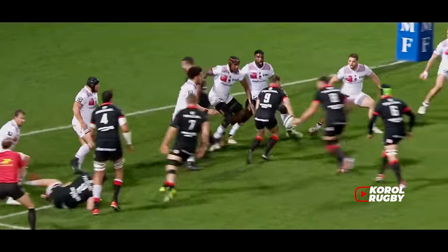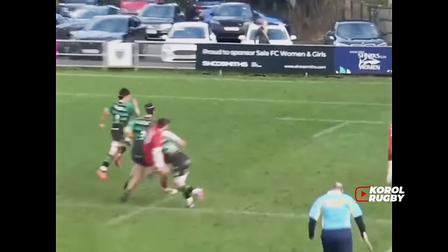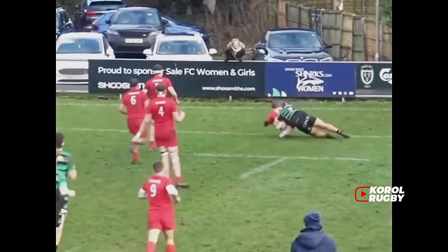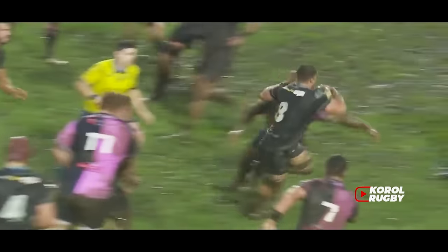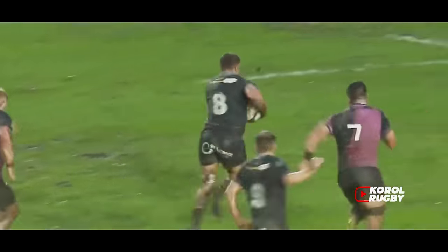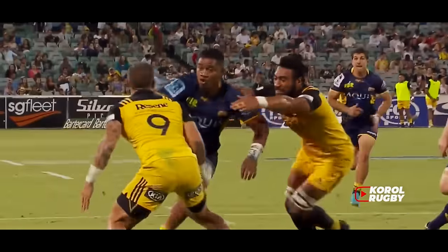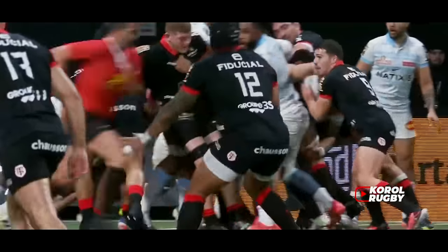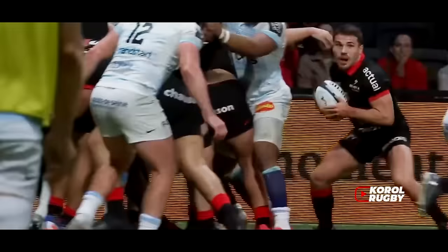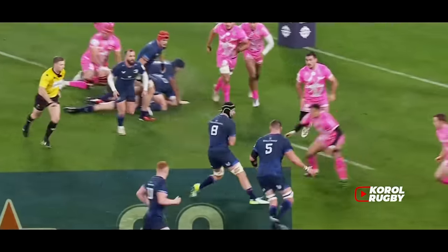Is the set piece. Oh, there's a knock on. What a miss. From an 18-year-old number 8 as well. My goodness. Here comes Dupont. Dupont is over. Right they come. Doris to nobody.